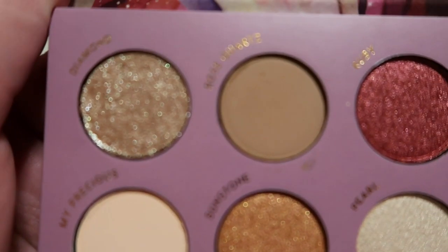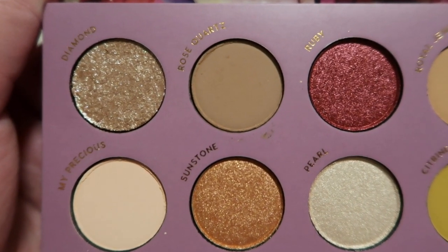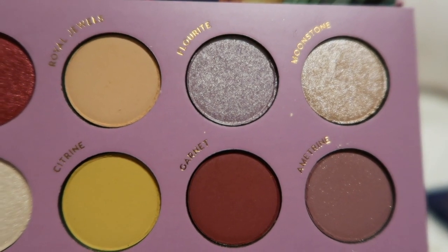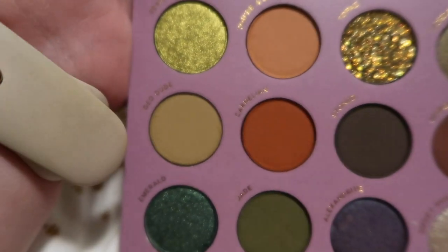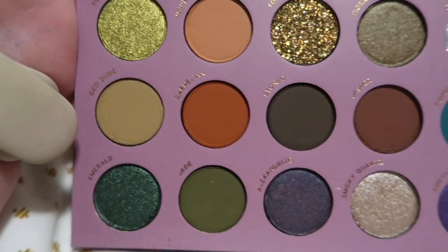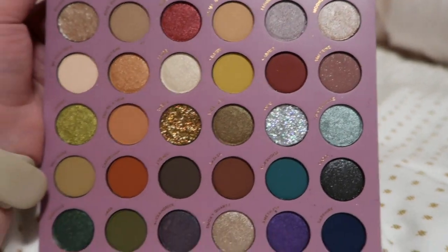So let's just go through. We'll go quad by quad. No, it's not in sets of quads, so that won't work. We got diamond, rose quartz, ruby, my precious sunstone pearl, royal jewels, fluorite, moonstone, citrine, garnet, ametrine. Oh my god, these are beautiful. Look at them all. I also love jade because I love just a good green. And opal is giving me life too. Those two, just the really sparkly ones. Those two, girl, so good.